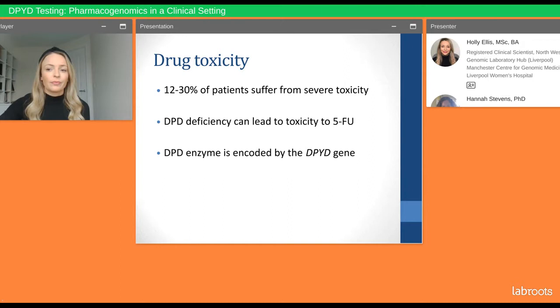It's estimated that between 12 and 30% of patients who are given this treatment suffer from severe toxicity. This can cause diarrhea, vomiting, cardiac problems, neurological problems, and in some cases, fatality. One of the main reasons why many patients were suffering with toxicity was due to DPD deficiency. As mentioned in the previous slide, the DPD enzyme is required to convert 5-FU into an inactive metabolite that can be safely expelled from the body.